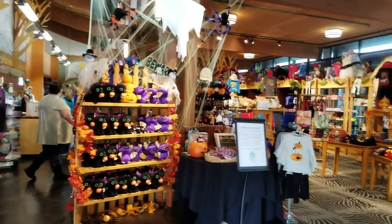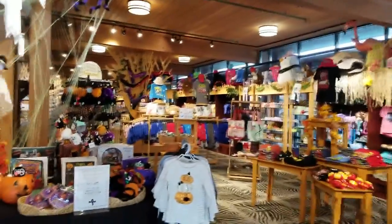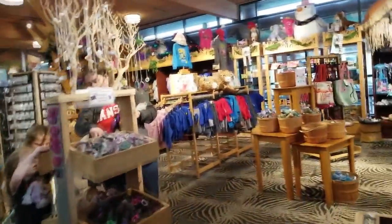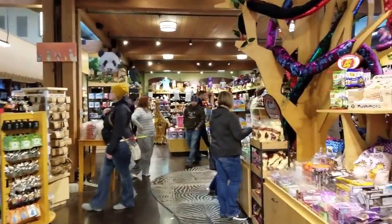So here's a look at the main gift shop. You can kind of get an idea. Of course, it's October, Halloween time. But let you look at a little bit of the inventory. And one thing that they've got sitting here, mystery bags. I never really know what these things are. That's why I never buy them. I don't take the chance. Seems like if I do, I get stuck with something I don't want, so I just don't. Rocks. Shirts. Litter stuff. Food. And all sorts of other stuff.